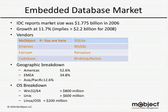The same study shows that the embedded database market is divided roughly in half, with North America representing almost half of the worldwide market, and the rest of the world representing the other half. That division of revenue is more or less borne out by McObject's experience as well. Where we part company with the IDC study is with respect to the breakdown by operating system.